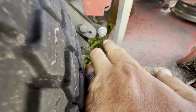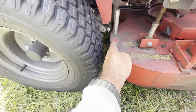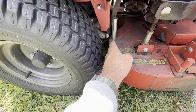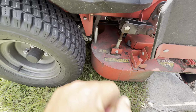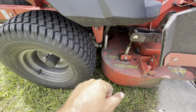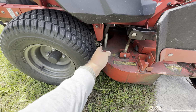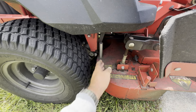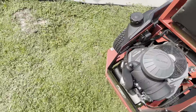I don't know why they would put those so close to the deck, to where if this thing goes back at all, you're going to have this rubbing on this arm. And the more you're going back and forth, if the deck is bent backwards, it's eventually going to snap this. So not very good, the way they designed this.